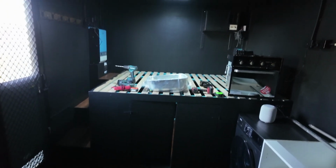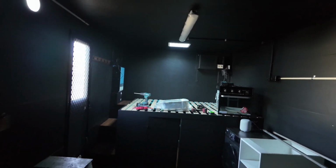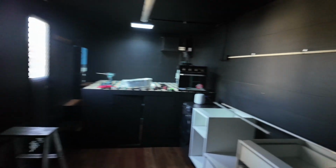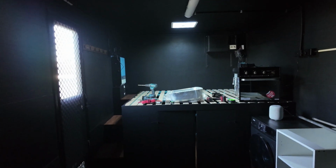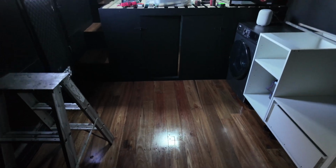With the lights off and the back door shut, you can just see how much light that one roof light and the door lets in, compared to if I turn you around down this end with those doors shut, jet black, but up here with the roof light and the side door, it lets in more light into the black hole than you think.